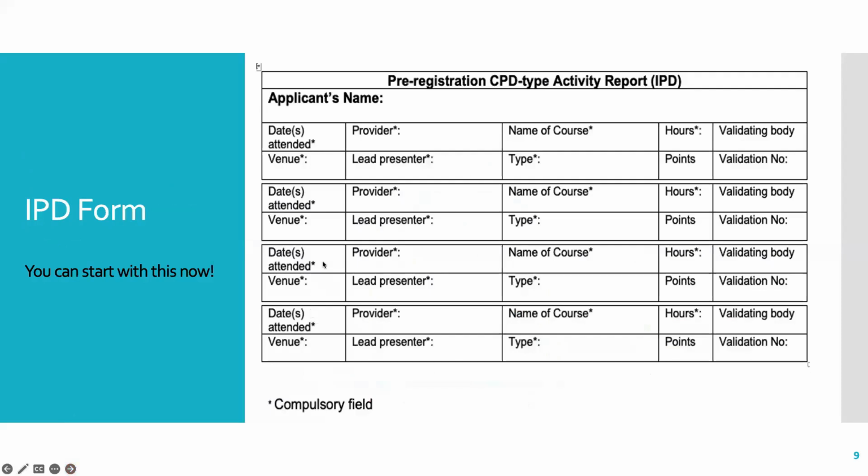One form or one record that you can start capturing now, and you should, because you don't have to design anything. There's no app, there's nothing that you need for this. Put this in your filing system. Every time you've gone to a course, you put this information on here. It's easy enough, and don't get confused between IPD and CPD.